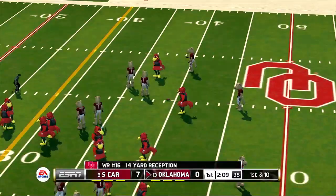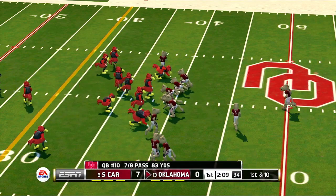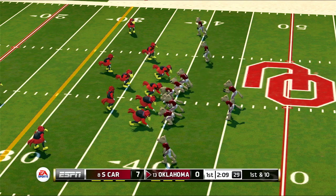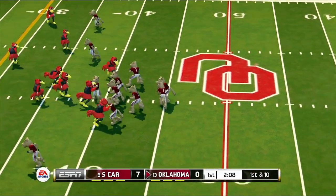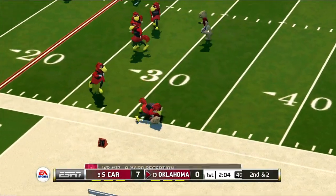A quarterback's best friend is a receiver he can count on to catch the ball every time he drops back to pass. That's good enough for another first down. And he's hit immediately.